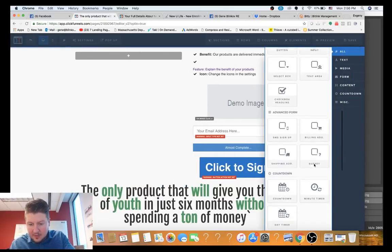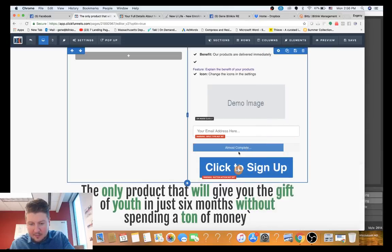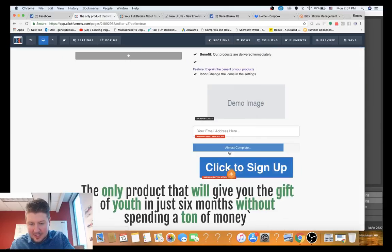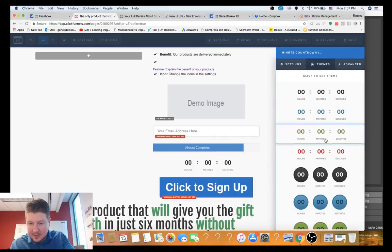Obviously, you've seen all those fake timers that I think some people are getting kind of sick of, but they still help conversions. I just think you have to get creative with the timers. But yeah, you can add a timer, you can customize the timer however you want.